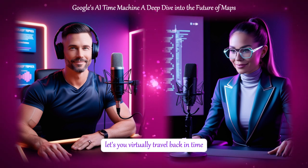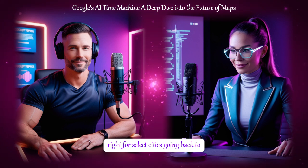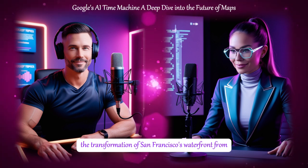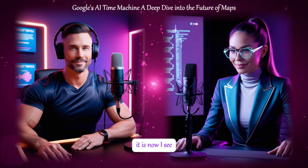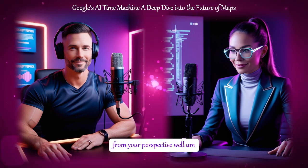So it basically lets you virtually travel back in time and see historical imagery, right? Right. For select cities, going back to, like I said, the 1930s. That's amazing. Imagine tracking the transformation of San Francisco's waterfront from a gritty shipping hub to the modern tourist destination it is now. What do you think is the biggest game changer here from your perspective?